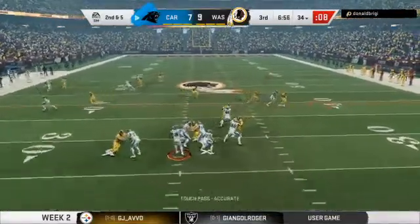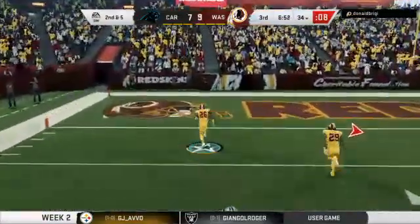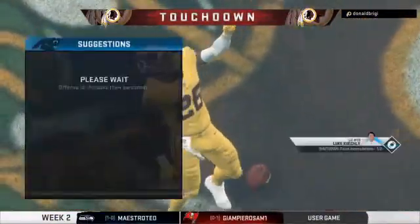On second down, here's Haskins. Into a double team, and it's intercepted. Picked off by Landon Collins. There he goes, left side. And he will score. Touchdown, Washington.